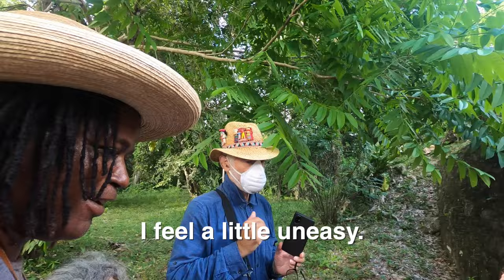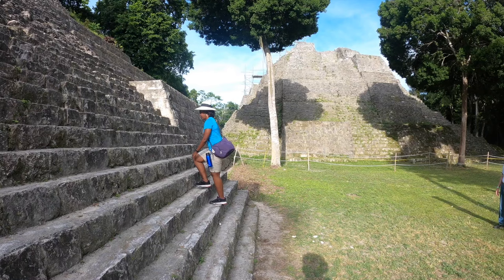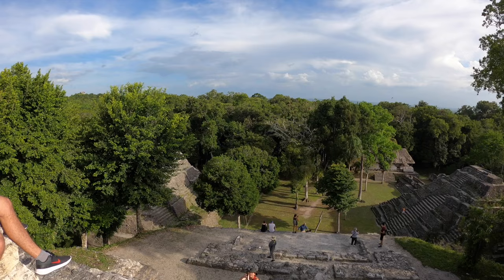Our favorite part of this park, though, was the North Acropolis, which has three large pyramids right side by side with one another. So when you come to Flores, be ready to climb up dozens of ruins. I mean dozens. Ooh, my legs are burning. There's still more to go. It's a fantastic view. You can see the whole city center beneath us and nothing but jungle around us.